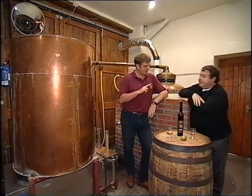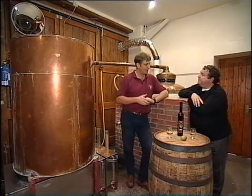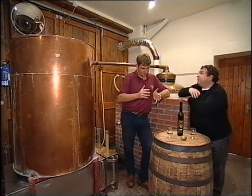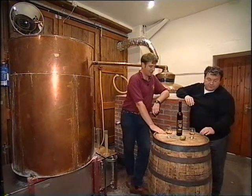No, we go through 2 distillations. We take the first distillation and put it back in the still, same process, boil it up, and collect the ethanol. From 400 litres of cider, which is what we start off with in that pot, we have 38 litres of spirit. So it's quite a reduction in volume. 400 to 38, yeah. Then we put it into cask.